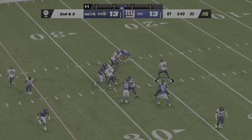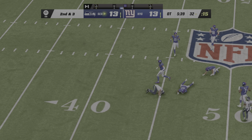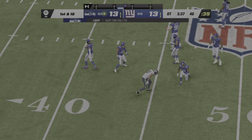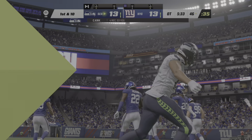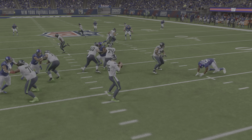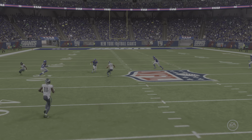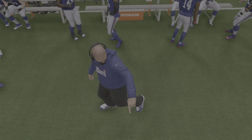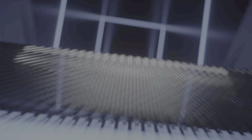Now it's gone. This is caught. It's Kirk. And he'll be taken down, but not before they work it across midfield. 22 yards there, a first down. Well, that was a fun one to watch right there. A nice in-breaking route and plenty of room in the middle of the field. And he was able to get behind the linebackers and grab the completion for a really good pickup.